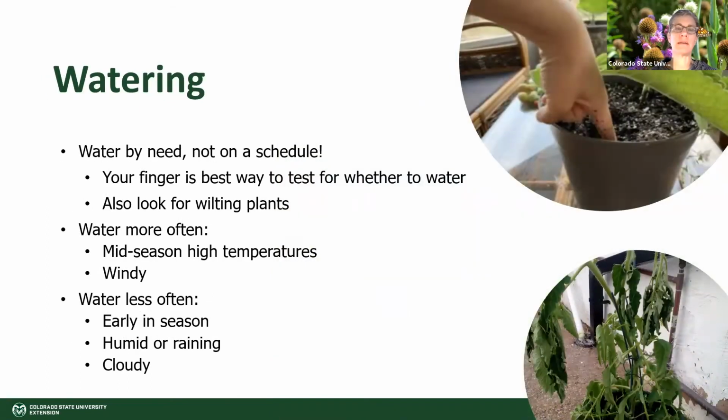And when you're watering, water by need, not just on a schedule, because the weather changes all the time. Your very best way to find out whether a plant needs water is to use your finger. Just put it into the soil about up to the second knuckle. If you're feeling some nice moisture, it may not need watering. But if you put your finger in and it feels dry all the way down, you definitely need to be watering.